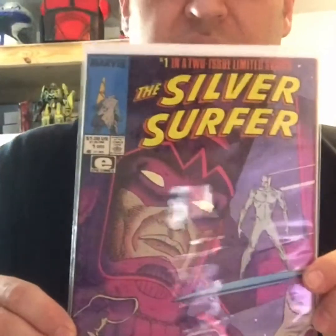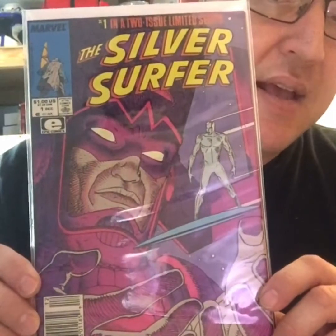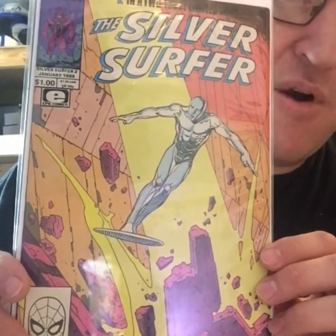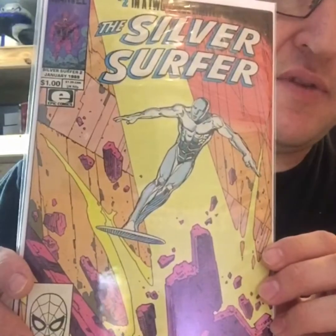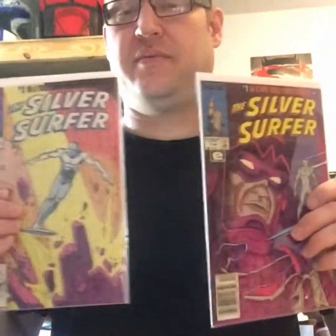Just cool stuff. I picked up this Silver Surfer limited series drawn by none other than Moebius. Moebius was a French artist, and his work is highly sought after. He didn't do a whole lot of comic stuff for Marvel per se. He did do some stuff in the Epic imprint for Marvel, and this is a cool little one. It's just 2 issues. Picked those up for next to nothing.